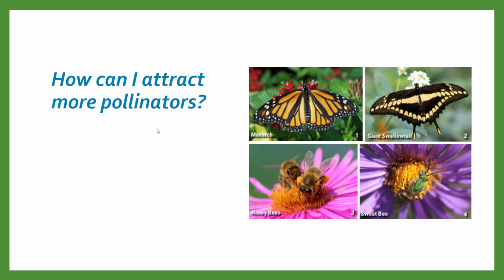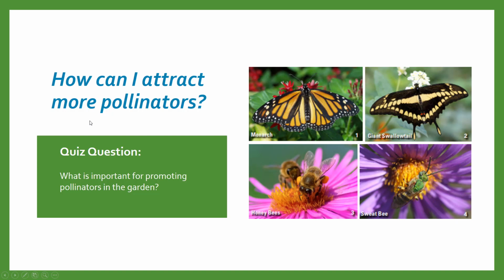Common pollinators can include things like butterflies, some moth species, all sorts of different bees, from bumblebees, honeybees, and other solitary species that are native to the state. But other things like hoverflies and flower beetles are also good potential pollinators. So if we want to invite all of these critters to our garden, what are some things we can do in our garden to promote them? Take a moment, pause if you need to, discuss with those around you some of the things that we can do to create a garden that is friendly for pollinators.